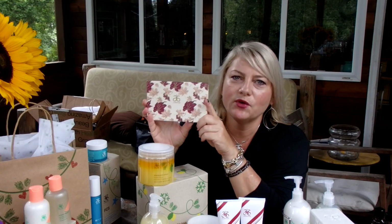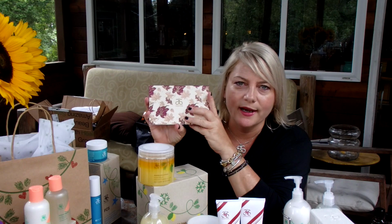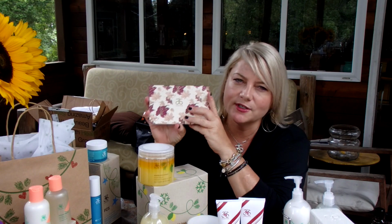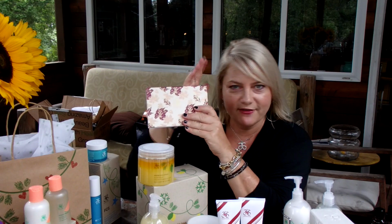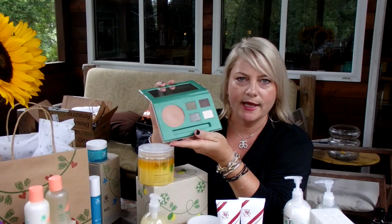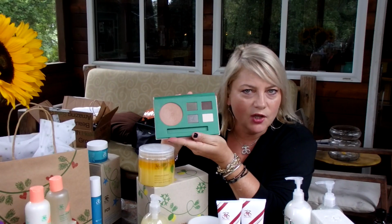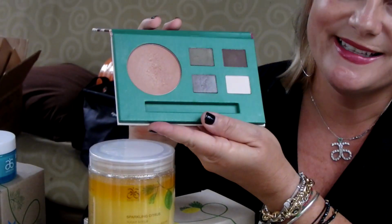I think Arbonne does a beautiful job branding everything, and you're just proud to carry it. It is a very first-notch presentation here. But I love the fall leaves. It's the fall, leaves are falling down, and I love this. And Arbonne is right on trend, and this is just a beautiful color palette. We're only going to have it for a limited time, but I'm wearing everything today.